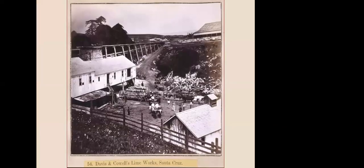One of the early industries which got going in those same years was the cement industry. This is down in Santa Cruz. It's now on the campus of UC Santa Cruz. The Cowell Cement Works, where they made cement out of limestone. They would quarry the limestone rock out of the surrounding hills.